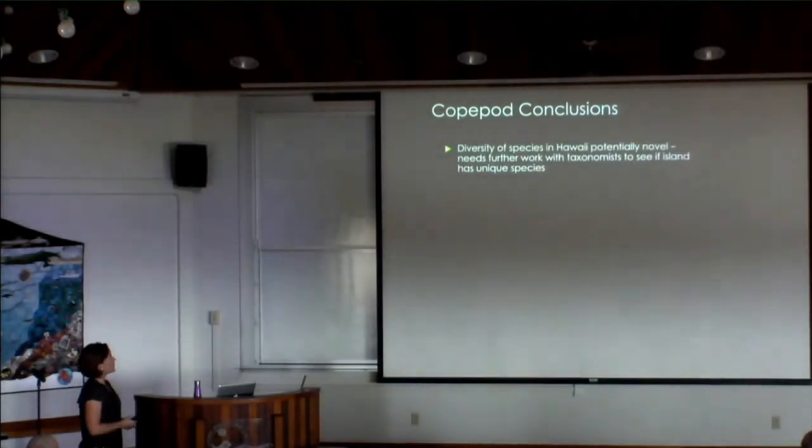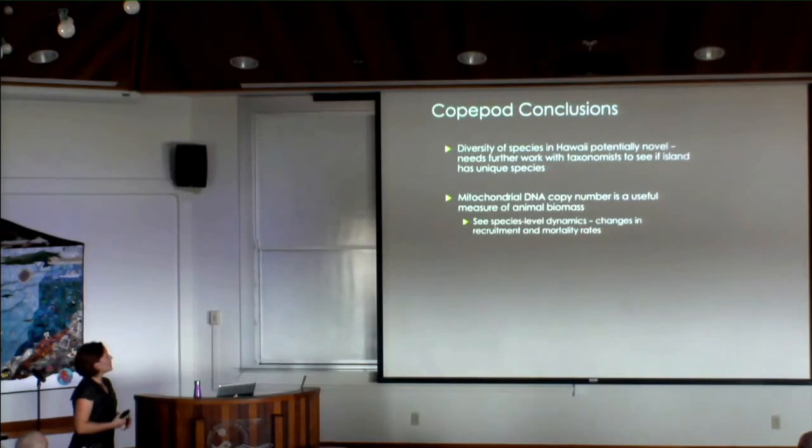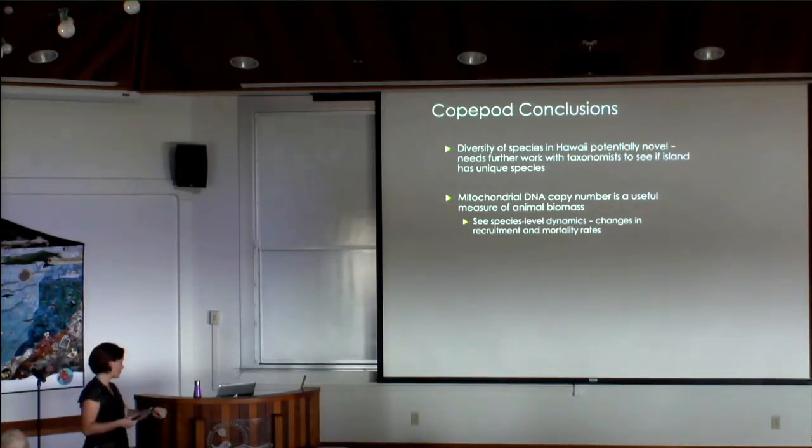So brief conclusions about the copepods before I move on. The diversity of species in Hawaii is potentially novel and needs further work with taxonomists to see if the island has unique species, which I'm sure it does. Genetically, they are unique. The mitochondrial DNA copy number is a useful measure of animal biomass. And with using this tool, we can see species-level dynamics and changes in recruitment and mortality rates over time.